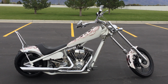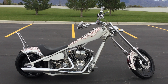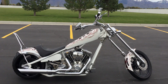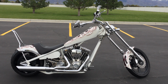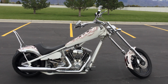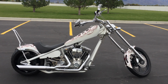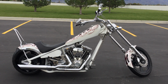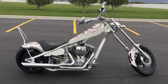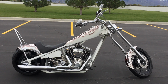All right, guys, we've got a 2007 American Ironhorse Lone Star Chopper for sale. This bike currently has extremely low, very well cared for miles. Now this particular bike is equipped with the gloss white base paint job, and then you have black and red tribal accents. Definitely one of the most gorgeous bikes that I've come across.